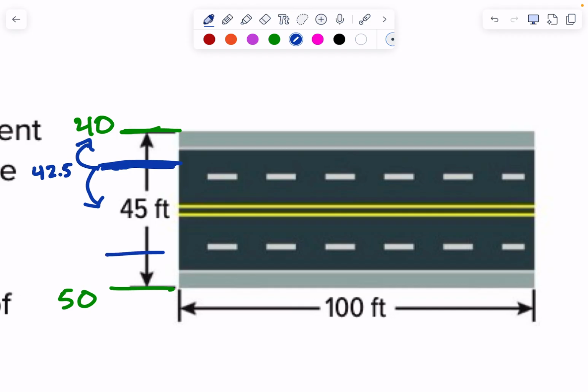Okay? This guy, what's the cutoff mark for that? 47.5. If it's higher than 47.5, they're going to say it's 50. If it's lower than 47.5, they're going to say it's 45. Does that make sense? Okay.